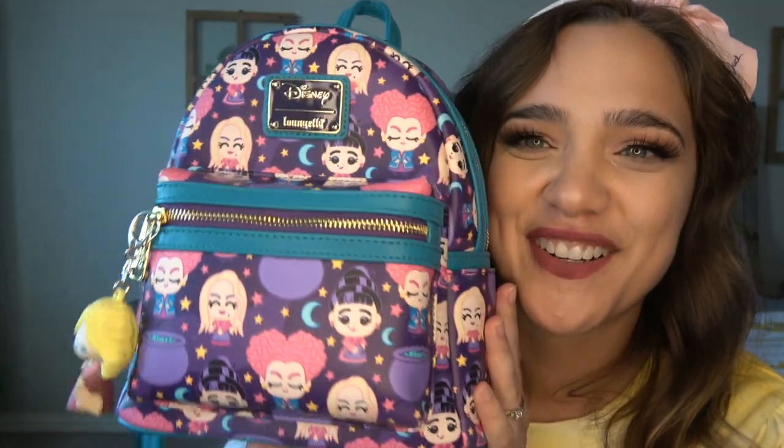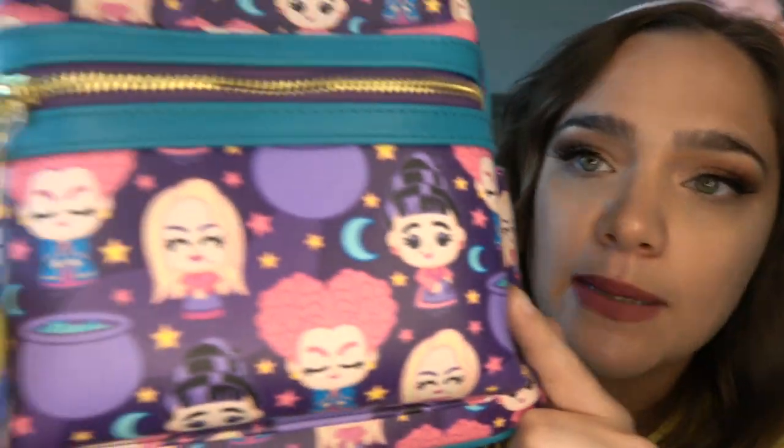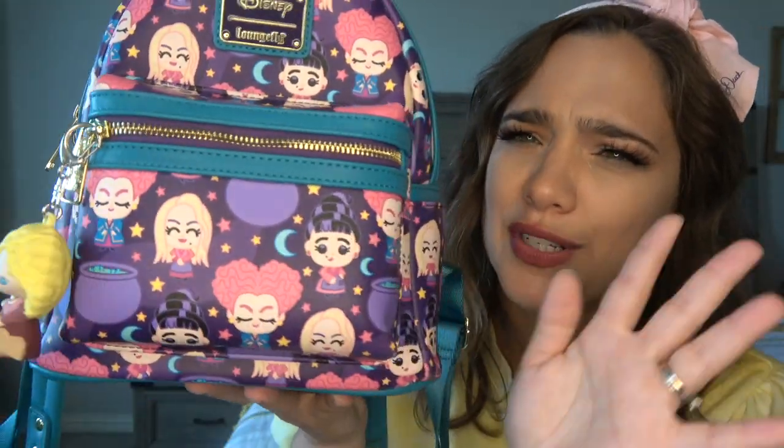Okay, moving on to another very well-loved bag, and it is my Halloween time bag, religiously. It's my Hocus Pocus bag. This one's from Box Lunch. They've come out with quite a few, but nothing's ever topped this design for me. It's got a very deep purple background with Winifred and Mary and Sarah, and they are in that chibi form I talked about earlier, but I really loved them for this particular bag.